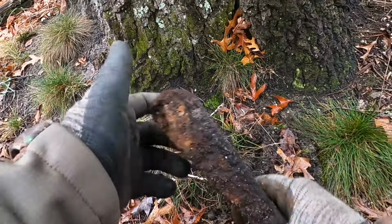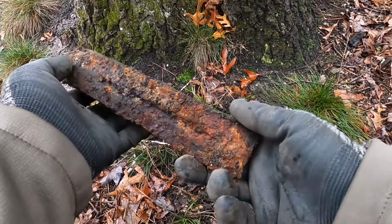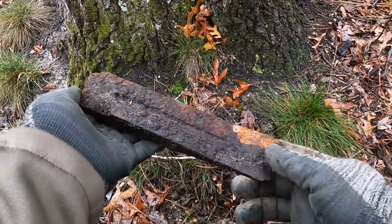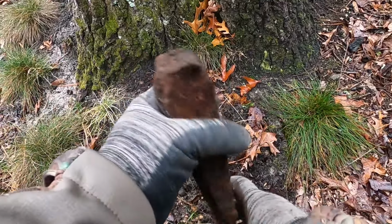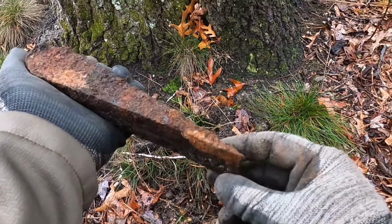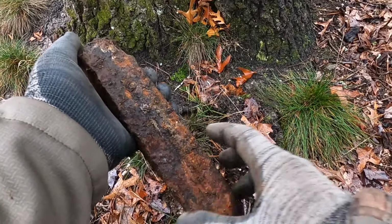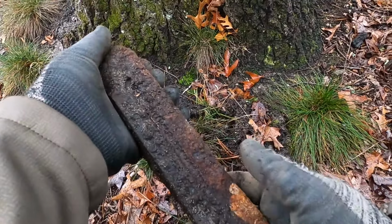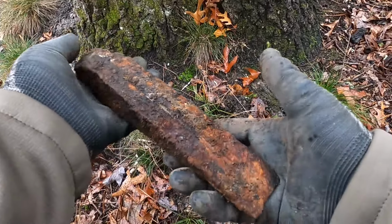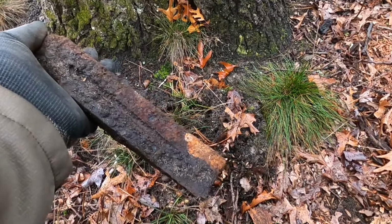It's a wedge. We got a wedge. Look at that. It's got a groove right down the middle. That is awesome. I assume this is for splitting wood. Look at that. I assume that's to help get it back out so you don't have the suction. That is badass. We got a relic at the base of an old tree. I'm glad we dug it.